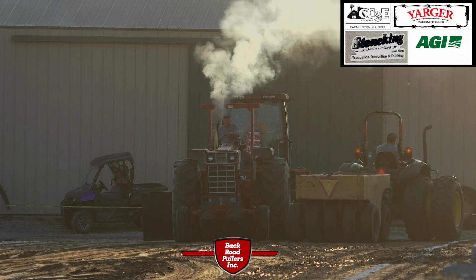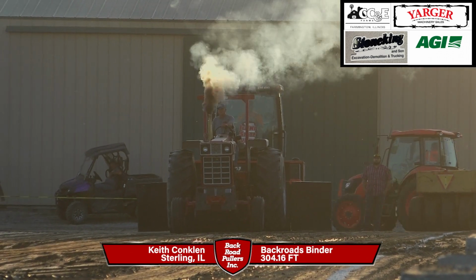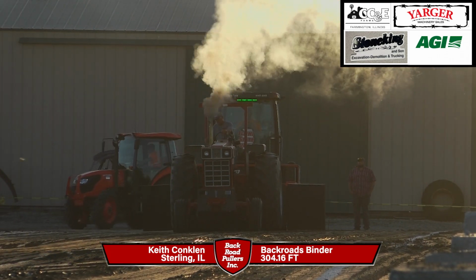Here on the back road finder. We're shooting for 317 as the change made by Chad Fuller for the big mark to the class. We'll see if this track wants to change as the class goes on.